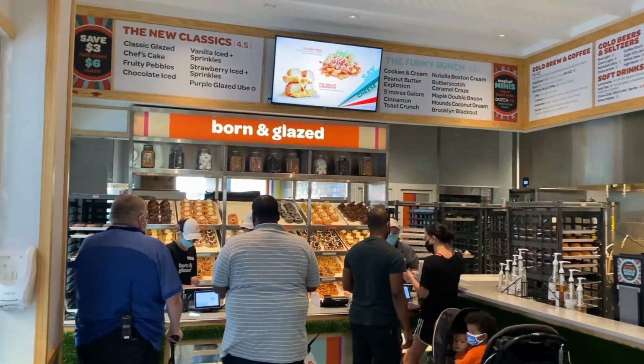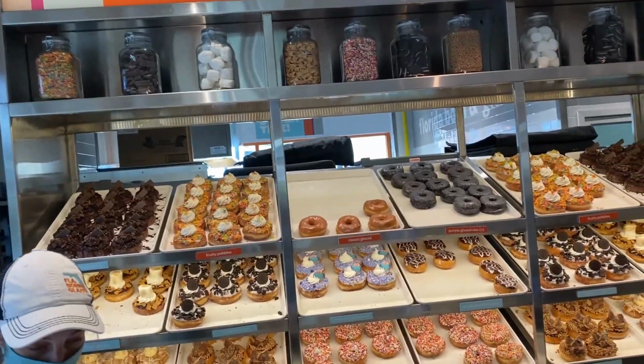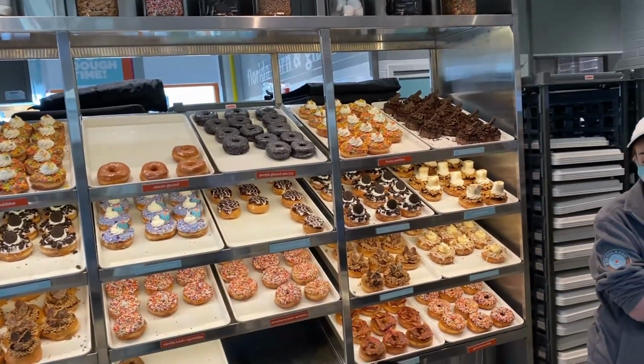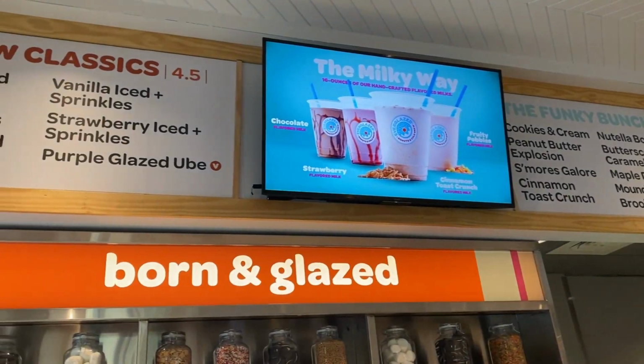Who knows if they'll open more? Probably is going to be based on whether or not it's successful. It's been around, I'd say, about a year or two now, maybe a little bit longer. Doesn't feel like very long. And they've got some crazy donuts there.